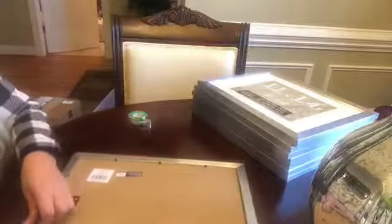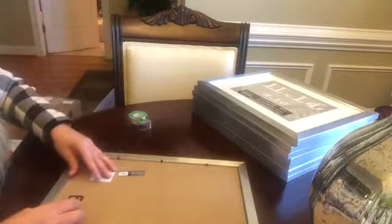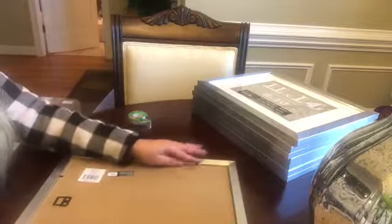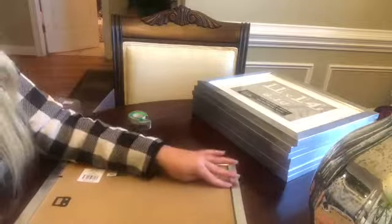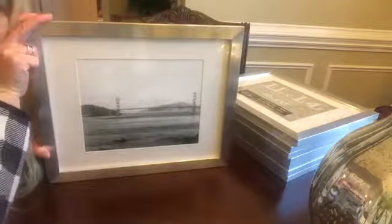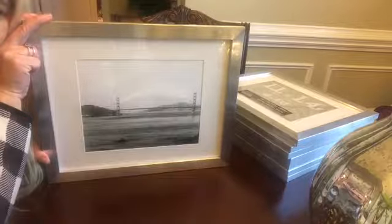Yes, it looks great. Let's see. 2, 3, 4, 5, 6, 7, 8, 9, 10. And I am finished with my first one. And I actually took this picture myself.